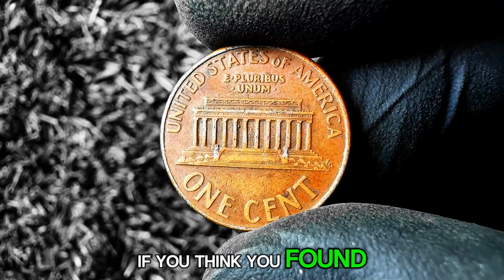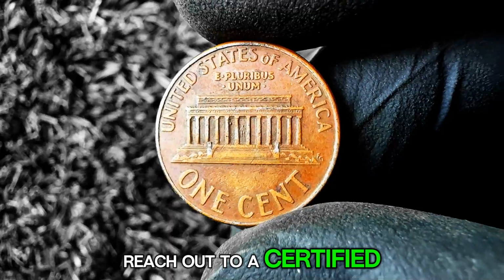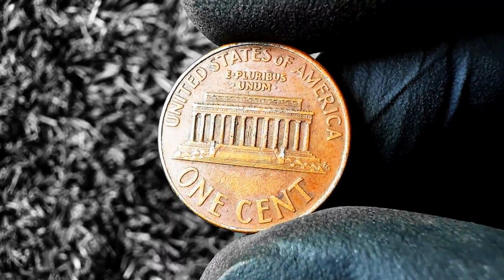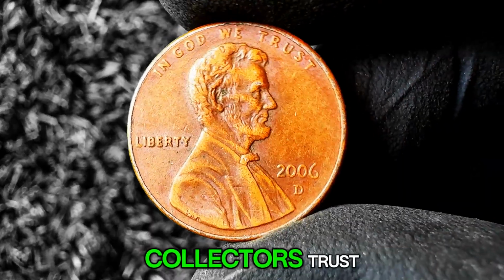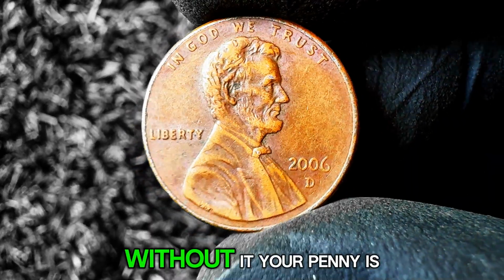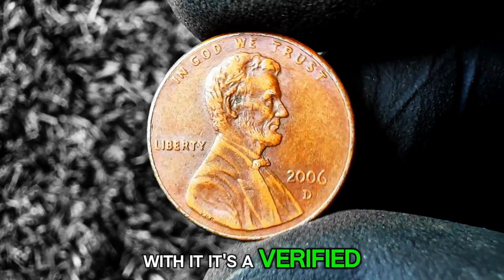If you think you found one, don't rush to a pawn shop. Reach out to a certified coin grading service. They'll professionally evaluate your coin and give you the documentation collectors trust. Without it, your penny is just a theory. With it, it's a verified asset.